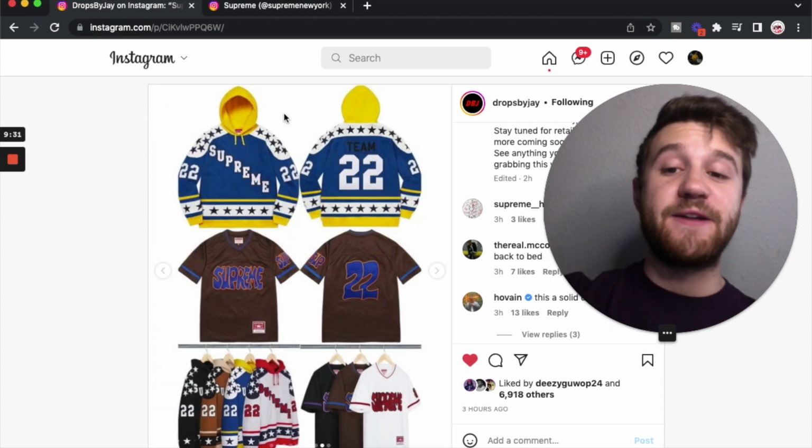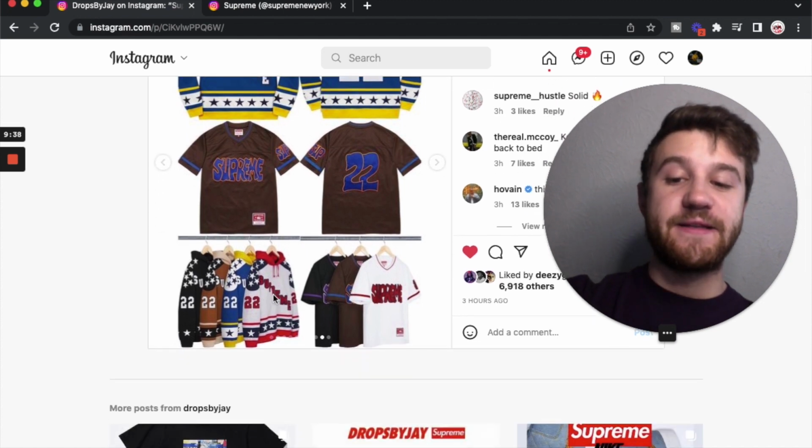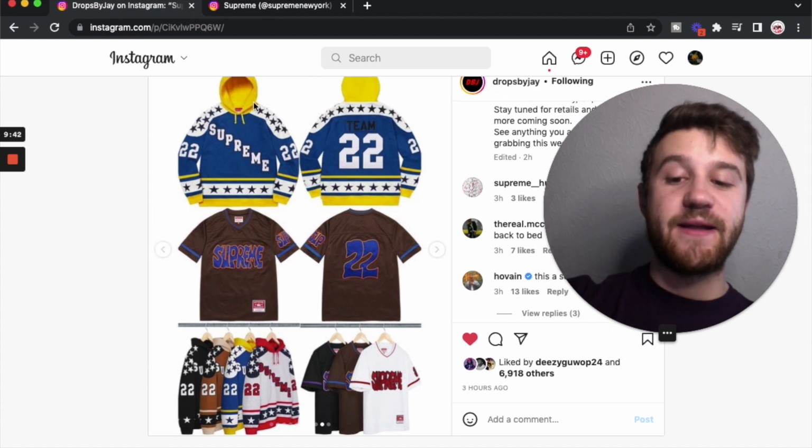Next we've got the hockey jerseys with the attached hoodie. So I thought these were a really funny idea, but I actually like these. I really like this American colorway. I think that one is really solid. The blue and the yellow is not bad either. To be honest, really, I think all the colorways are pretty solid.